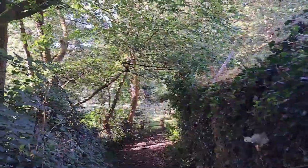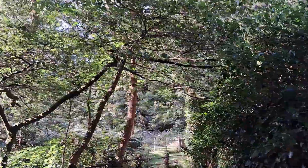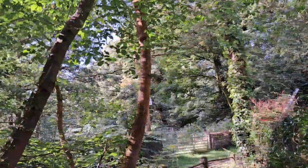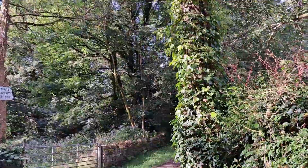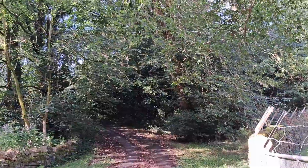And the map says it should be about a 20-kilometre round walk, so that's what, about 14 miles, something like that. Maybe a little less. That's just off the top of my head. It only gives it 2 million kilometres, so.